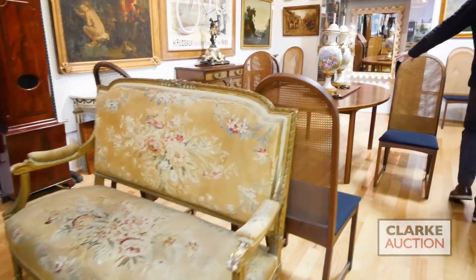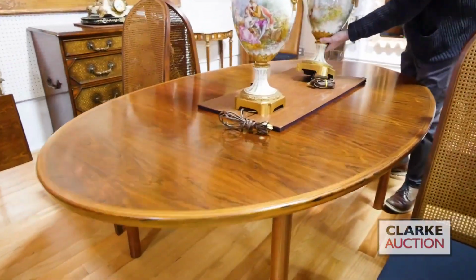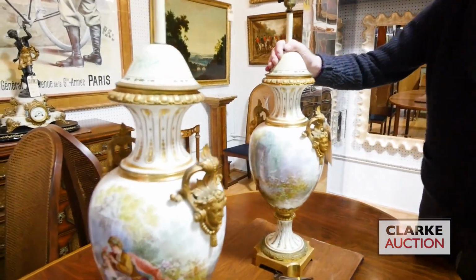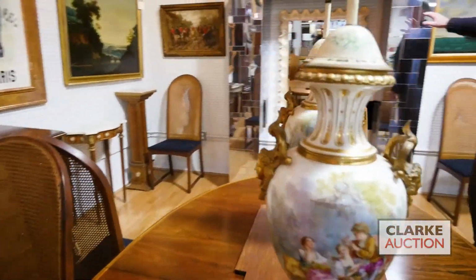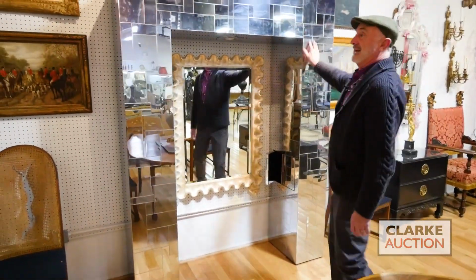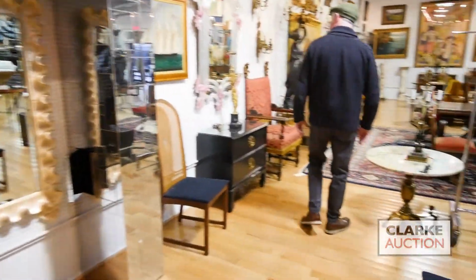More Danish modern here, nice rosewood table. Sitting atop this, look, came from Long Island, a wonderful large pair of Sevres urns. Here we have one of two Paul Evans beds. Look like they're single beds, but we have a pair of them. We have arts and crafts lighting.